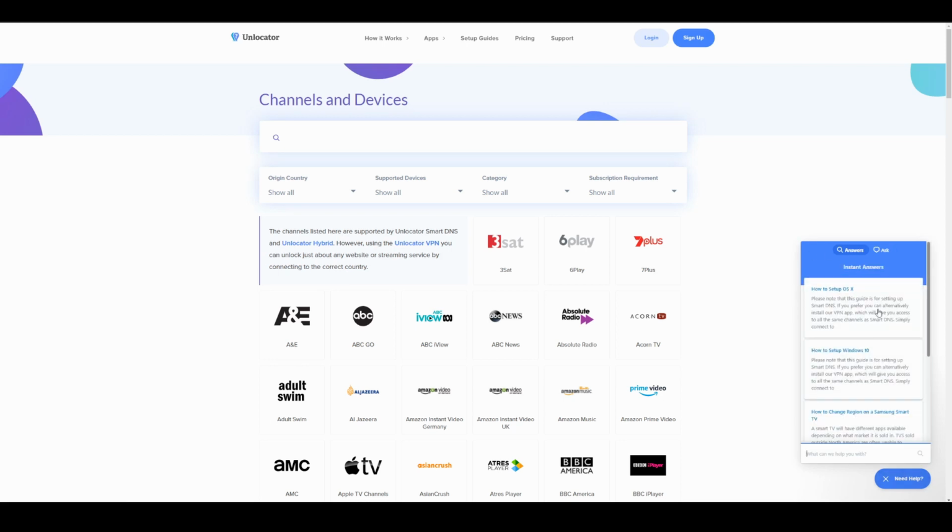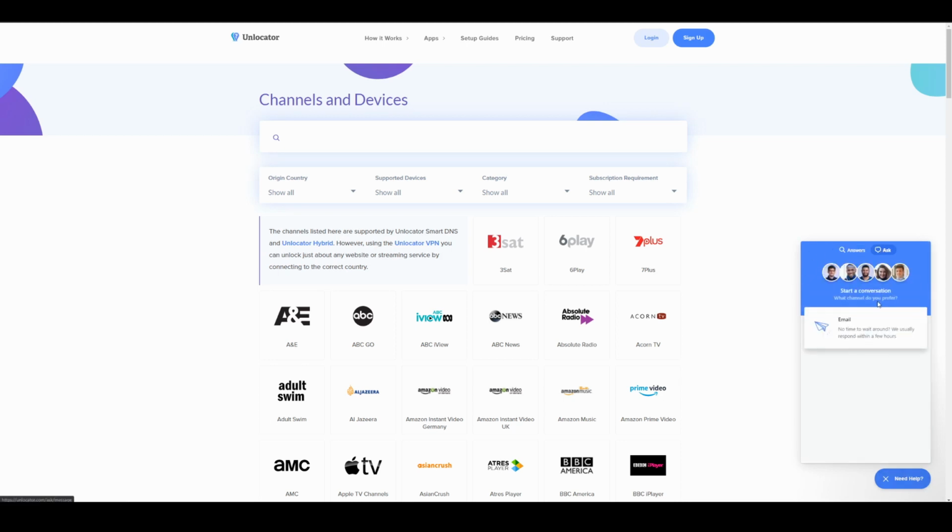Of course, you go down here, you need help, you go to ask, and it only has email. So that either means they don't have enough live chat representatives to have a fully fledged, consistent live chat experience, or they just don't have it at all and they're just relying on support tickets, which is kind of a bummer. Most of my top tier VPNs have really good support times for tickets and also pretty good live chat as well. So a little bit disappointing here.